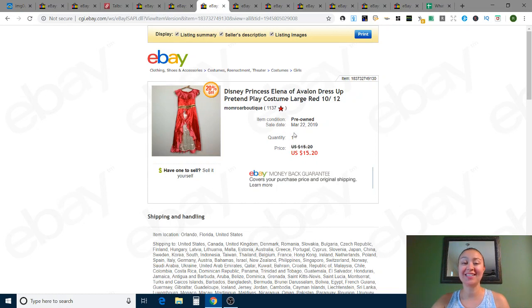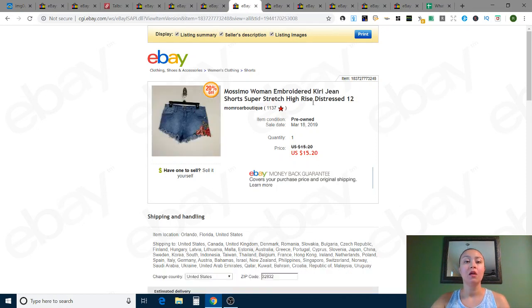This is just a Disney costume. I love my Disney costumes, and this is the Disney Princess Elena of Avalor. There's a typo in the listing, but that should say Avalor, and it's just a dress-up costume, size large. It sold for full price, but it was on sale on eBay for $15.20, and that was 7 days, so it took exactly 1 week to sell. Can't believe I didn't notice that typo.